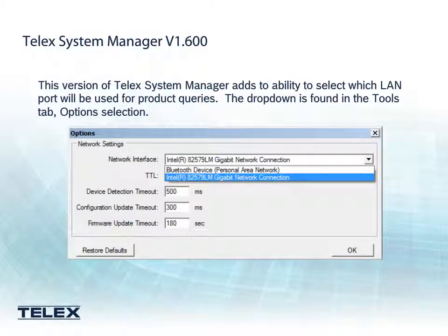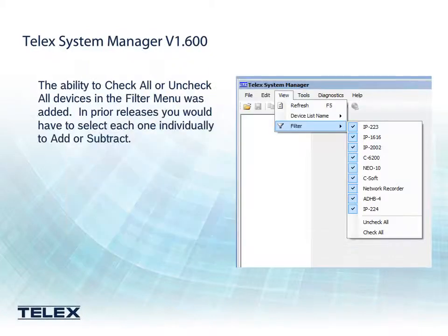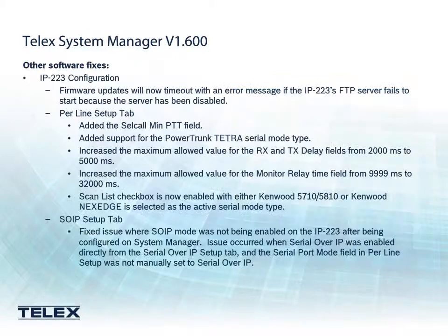This version of Telex System Manager adds the ability to select which LAN port will be used for product queries. The drop-down is found in the Tools tab, Options section. The ability to check all or uncheck all devices in the filter menu has been added. In prior releases, you would have to select each one individually to add or subtract. Other software fixes include changes for the IP223. Firmware updates will now time out with an error message if the IP223 FTP server fails to start.